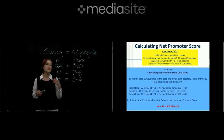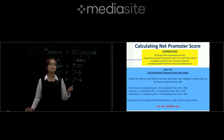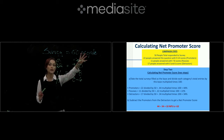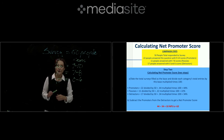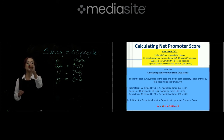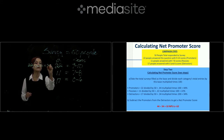So now for the next step, let's calculate the Net Promoter Score. The formula for calculating a Net Promoter Score is very simple. You take the total number of surveys filled as the base and divide each category's total entries by this base and then multiply it times 100. So in this case, it's 22 divided by 50 times 100. So the percentage of promoters is 44%.